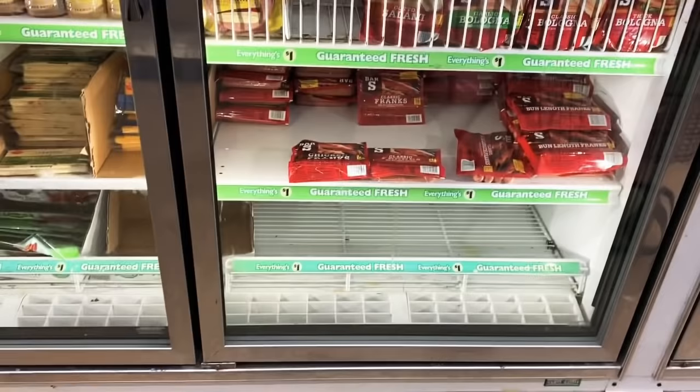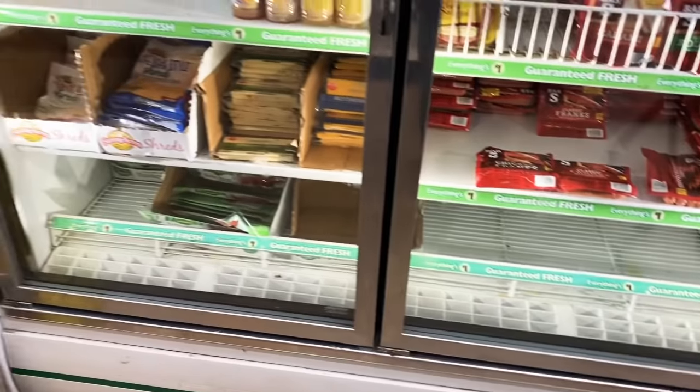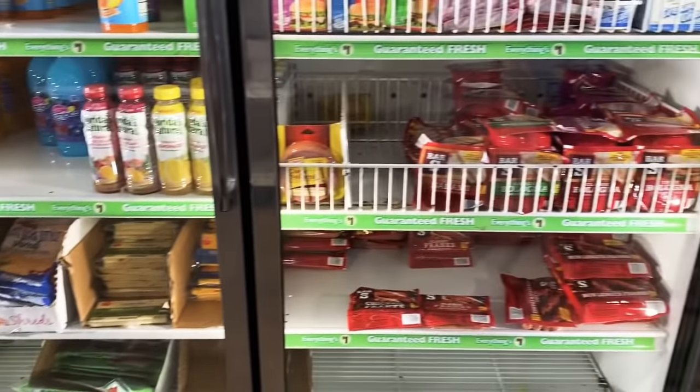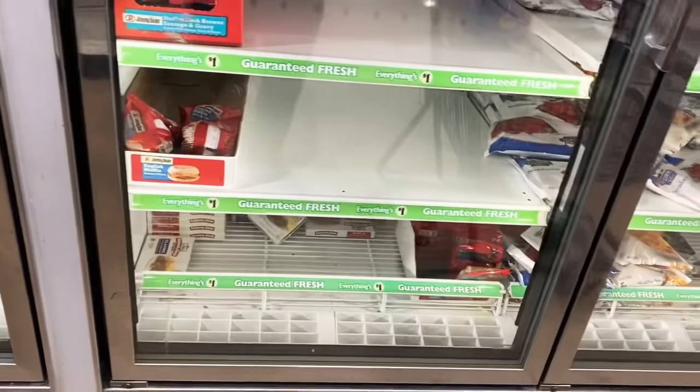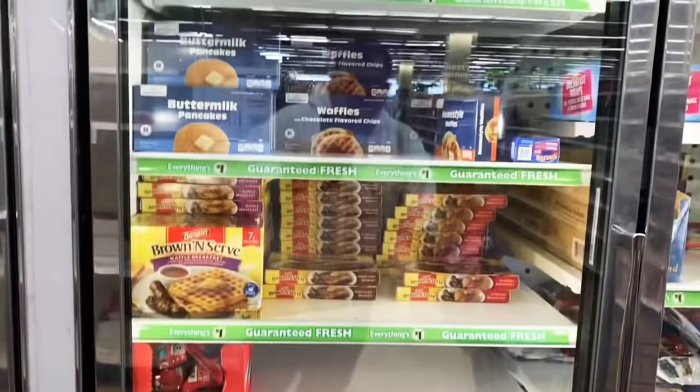So I did come to the Dollar Tree because I do need some essentials. I'm basically looking for eggs and just some canned beans or any type of beans. So I'm gonna figure, let me just do a quick walkthrough, show you guys what is still here or what's left at the Dollar Tree. So with that, let's get started.